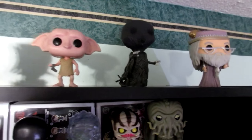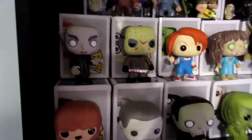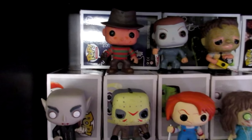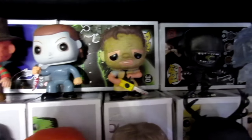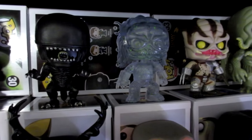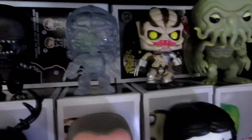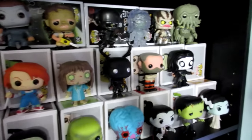Eventually I'll get the actual Harry Potter characters, like Harry Potter and Hermione and Ron, but for now I wanted those 3 the most because they're so cool and detailed. And then our horror collection starts. We have Freddy Krueger, Michael Myers, Leatherface, and Alien. This is a Hot Topic exclusive blood splattered Predator. He's a clear version. Yeah, he's so cool. And then normal Predator and Cthulhu. Cthulhu's detail is amazing. He's super heavy too.